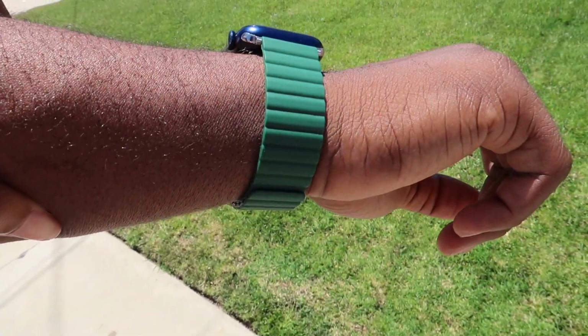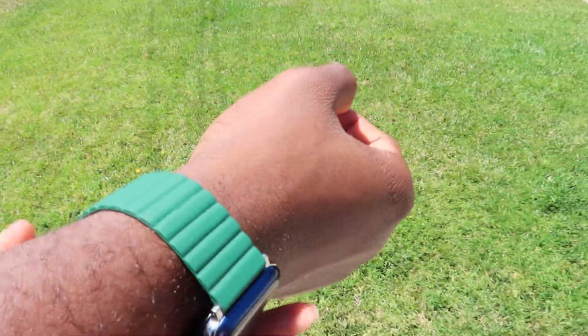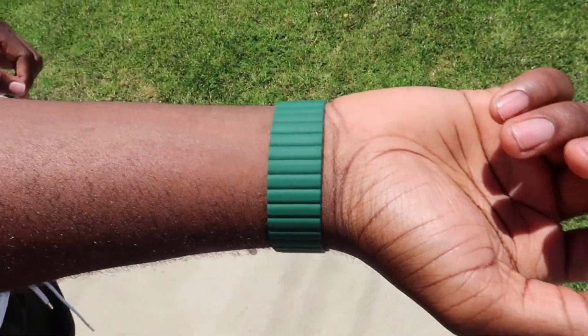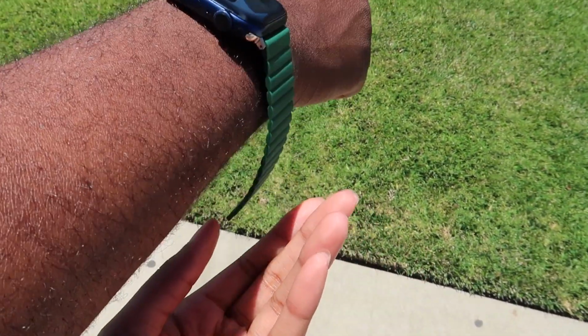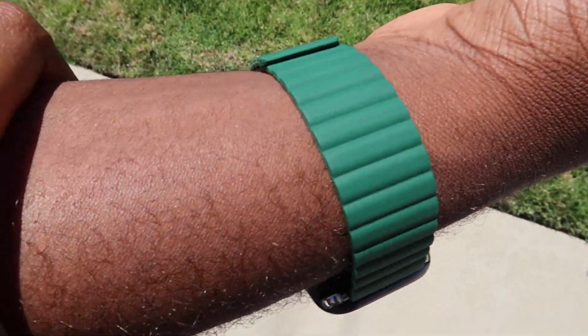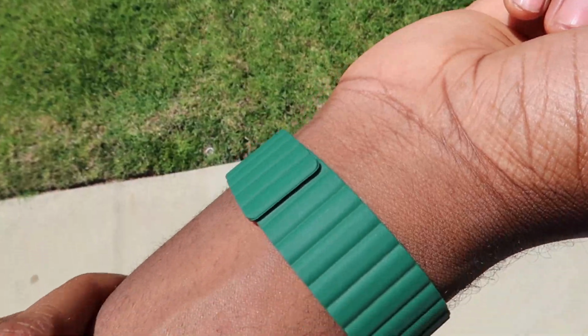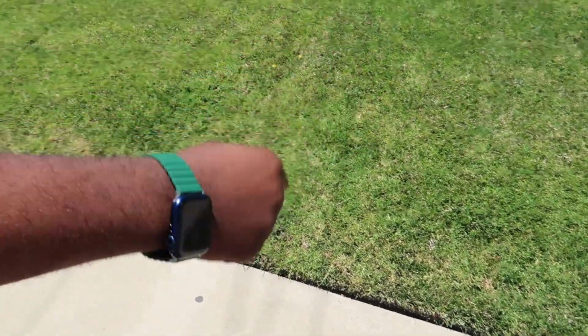So guys, this is the watch band. Let me show you guys. It's magnetic, so when you connect it, it goes. You guys see this? There are no pins or metals or anything like that, so it connects magnetically. Go ahead, babe, shake your hand to see if it's sturdy. Oh, okay, that's enough.